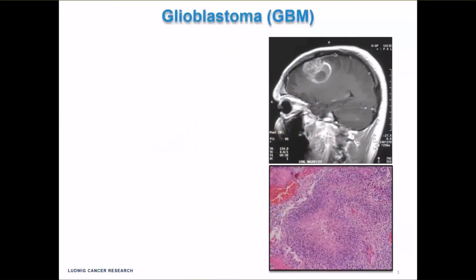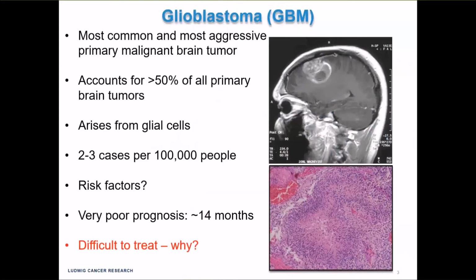Okay, so in my lab, we focus on glioblastoma, among other types of brain tumors. And as illustrated here, GBM is the most common and aggressive of all primary brain tumors. And it basically accounts for about 50% of all primary brain tumors that occur in adults. And it arises from glial cells, whether those might be neural stem cells in nature or mature astrocytes. I think the jury's still out on that. Oncogenic systems can show that either source of cells can serve as a cell of origin for these types of tumors. Now, in the US, there's about 15,000 cases of GBM per year.